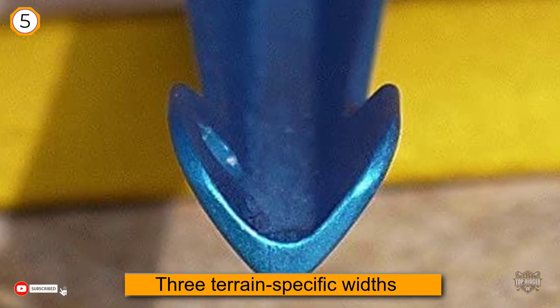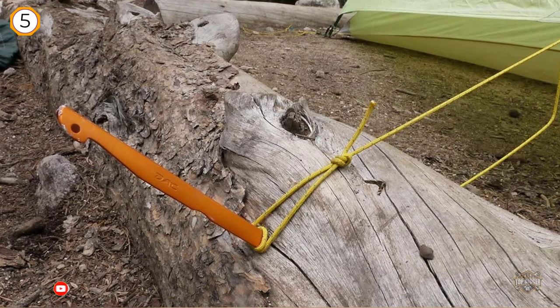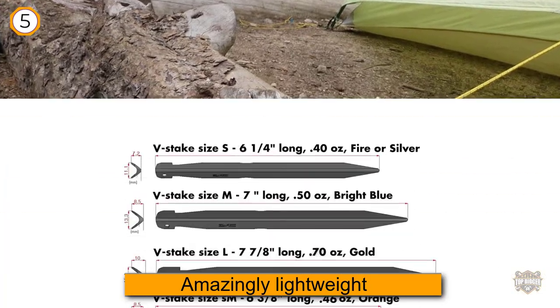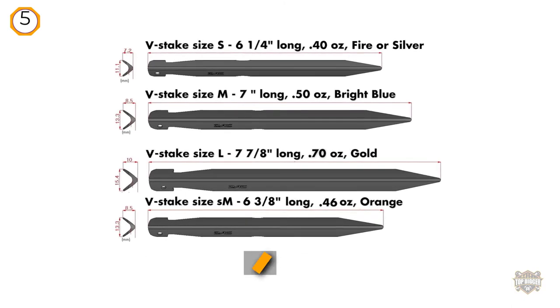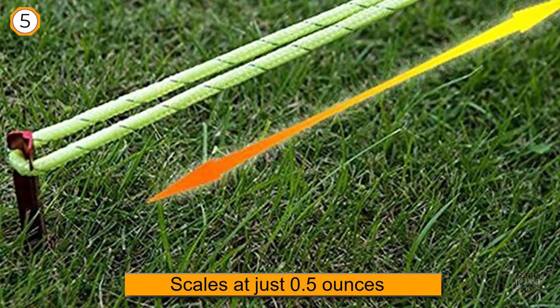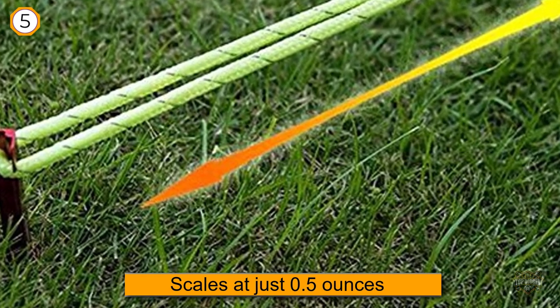The small size is easiest to drive into and pull out of hard ground, while the large has the most holding power in soft ground. This product is amazingly lightweight, with medium stakes tipping the scales at just 0.5 ounces each. The V-shaped strike head is more than capable of withstanding a mallet beating. Wrap your guide rope once around the notched top to prevent it from slipping off in high winds.